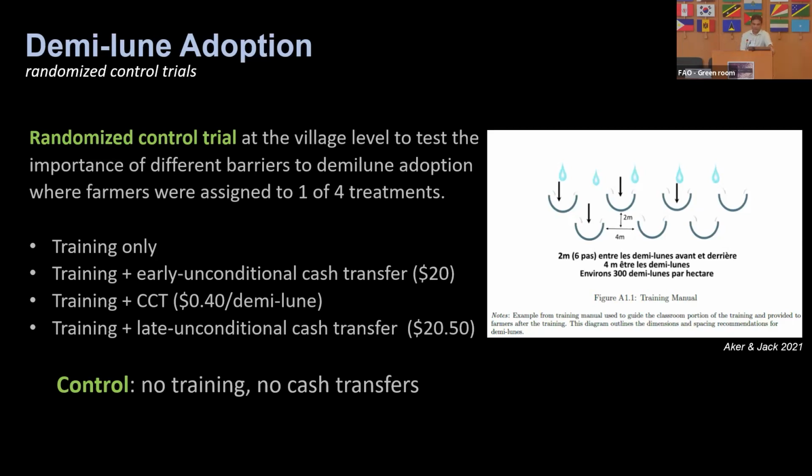Third set of treatment was farmers given training plus conditional cash transfer, where farmers received 40 cents per demi-lune, paid at the start of the rainy season and after verifying the number of demi-lunes constructed. Fourth treatment was that farmers received training plus late unconditional cash transfer. The fourth one is basically a combination of the second and third, which differs in modality and timing. And the last one is control, where farmers receive no training and no cash transfer.